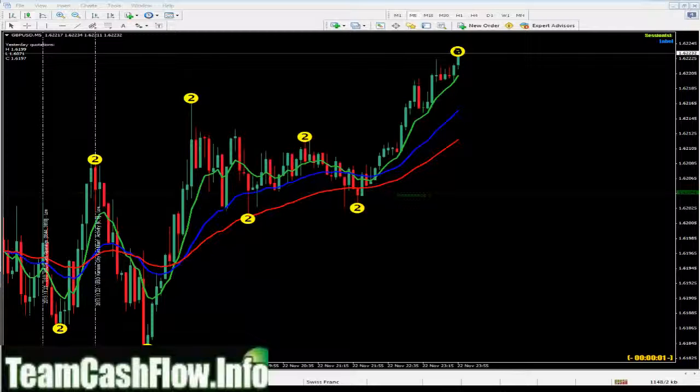Expiry time is 5 to 10 minute expiry times. 10 to 15 is ideal though for this strategy on a 5-minute chart, with 15-minute expiries being one of the best.